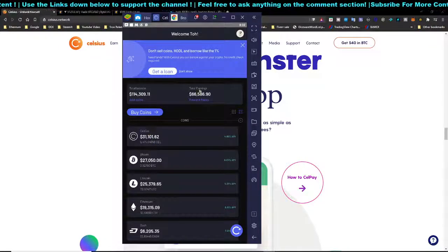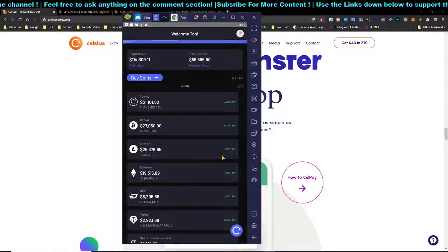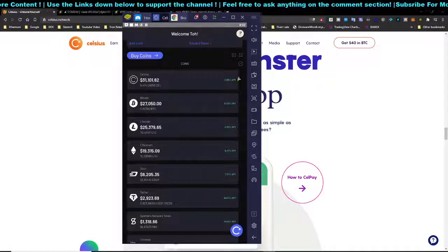Why do I store my funds here? If I'm not going to use my funds, I might as well put them somewhere that can generate income, instead of putting them onto a hardware wallet, if not a software wallet, where they are not doing anything. And of course you can see from here Bitcoin is at 6.2. All these rates you have seen are whatever you are earning in Celsius token.